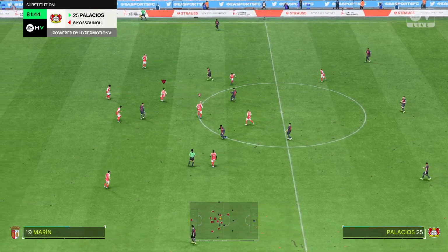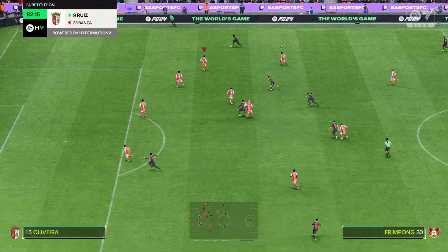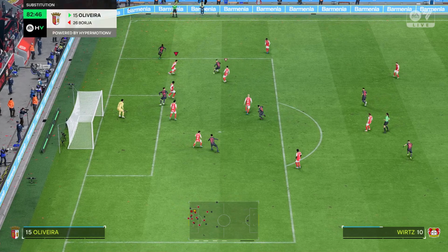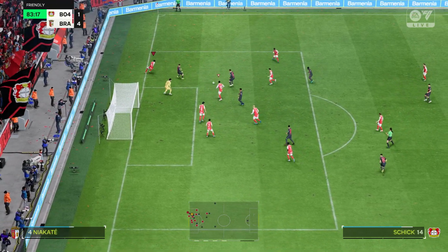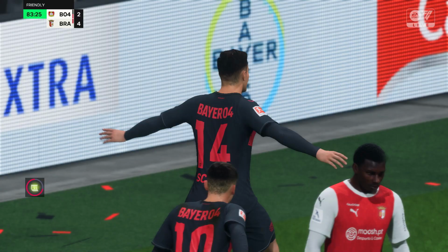Palacios. Wirtz. Frimpong. Promising ball. Looking for the angle. Oh, it's a goal! And it was really nicely finished.